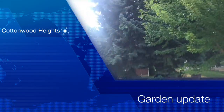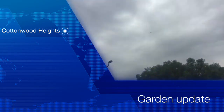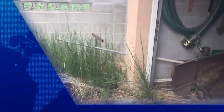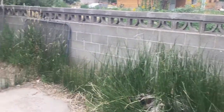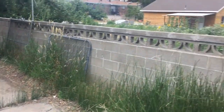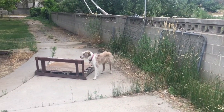Today is Saturday, July 14th. It's overcast. It's supposed to not get too hot, maybe 88 at the most. We were going to go up in the mountains and cool off today and relax, but tomorrow it's supposed to be super sunny, so we'll do that tomorrow instead.